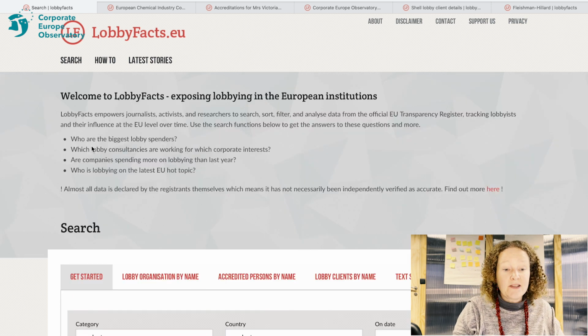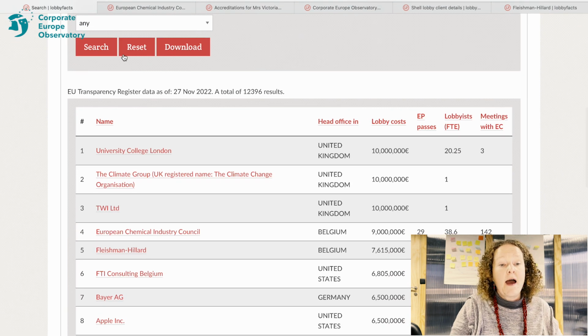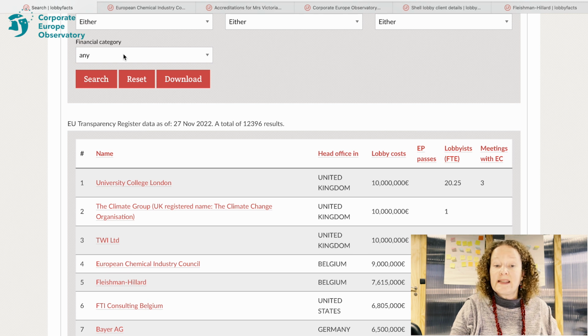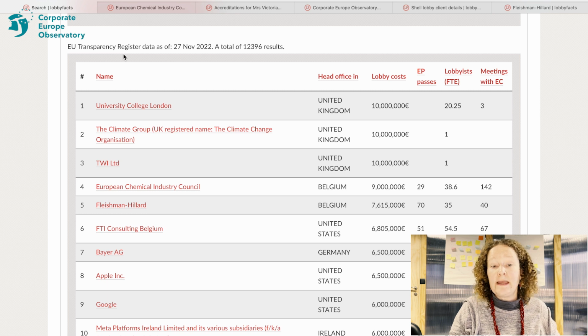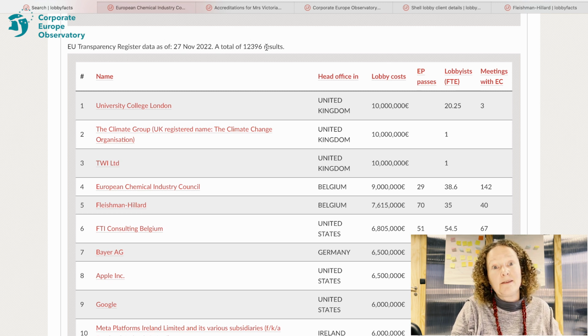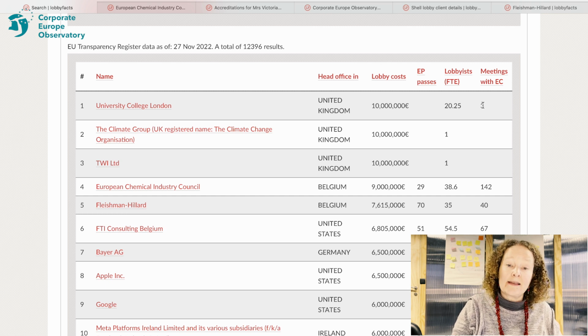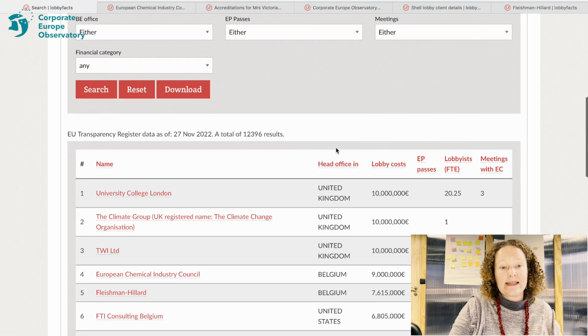But if I now take you back to Get Started and we scroll down a bit further down this list of search terms, you will see that at the bottom of the Get Started page is actually a full list of all lobby organisations that are registered today. And this is today's date, and there are 12,000 plus organisations in the lobby register, and here we have ranked them in the order of size that they declare as lobby costs. So the highest spending organisations should appear at the top of the list.